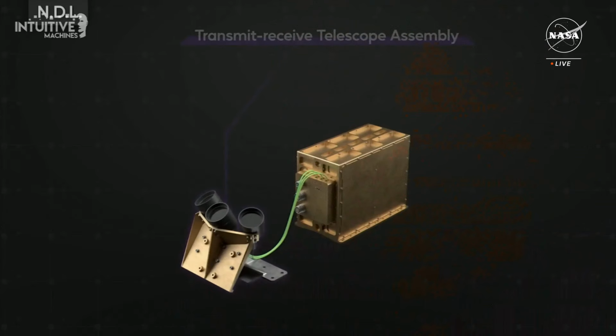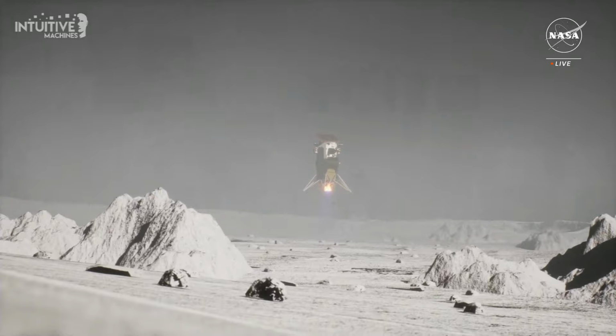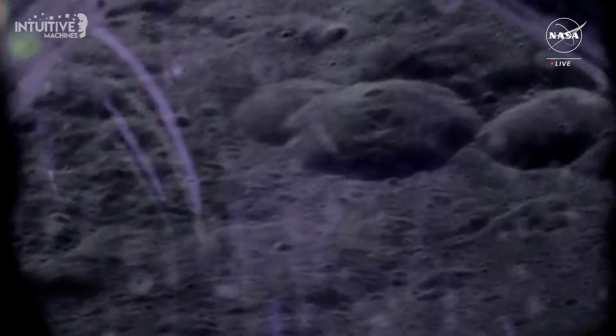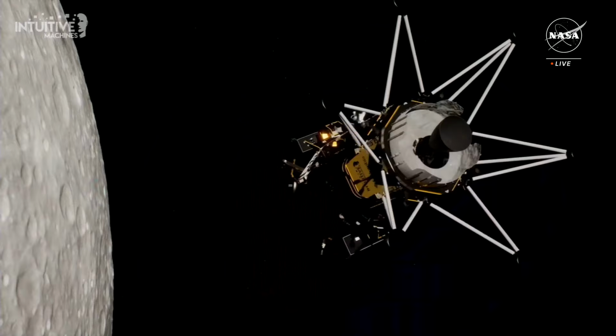For NDL, we have three telescopes where light would come out of the telescope, hit the moon's surface, and some of that light would be reflected back. These telescopes are mounted on the outside of a vehicle so you get a clear view of the ground as it's coming in for a landing. In the Apollo era, large radars or astronauts using their eyes looking out of a viewport were used to help land the vehicles. NDL is going to have to take the burden off of the crew with a much smaller, lower power, and more accurate instrument.